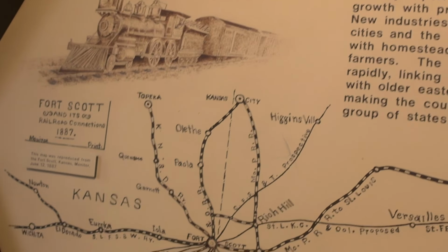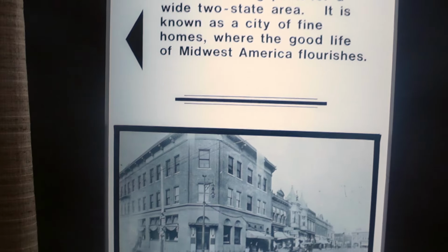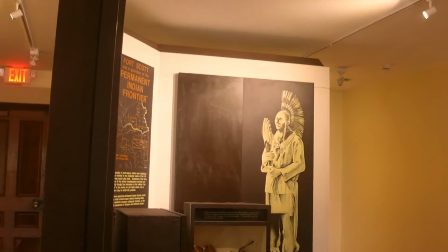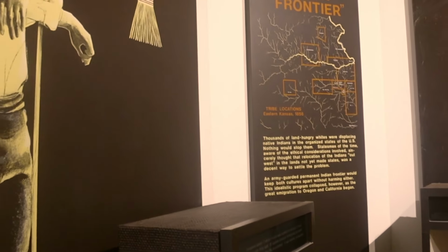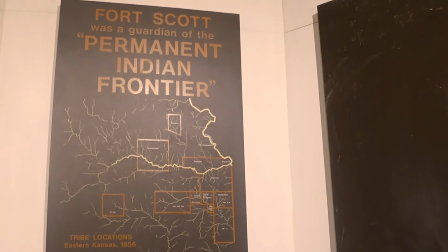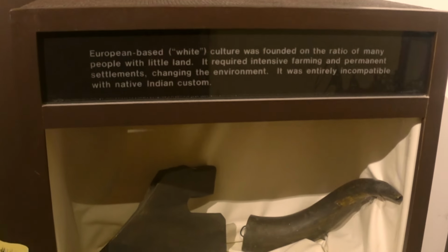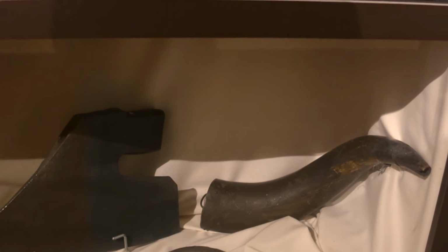So Fort Scott became a center for the railroads between 1869 and 1900. So, picture of the 1920s Main Street. Fort Scott was the guardian of the permanent Indian frontier. Goosewing, broadaxe, powder horn, and a horseshoe.